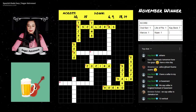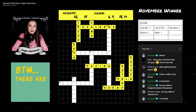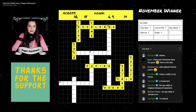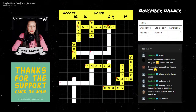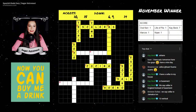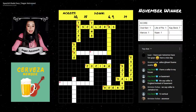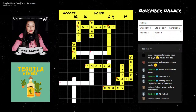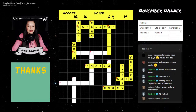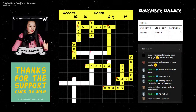13 vertical. Where is that? So this is a long word. It has seven letters, siete letras, and the first letter is the letter A. So Kristen Forbes is guessing.